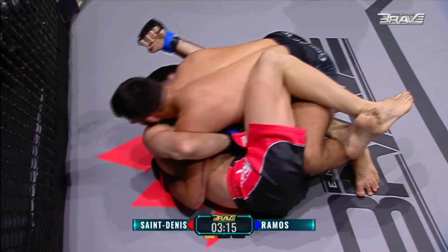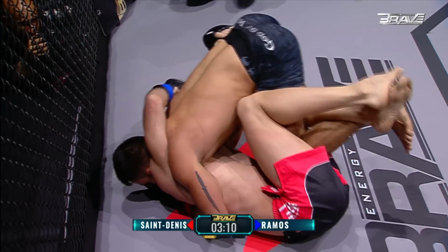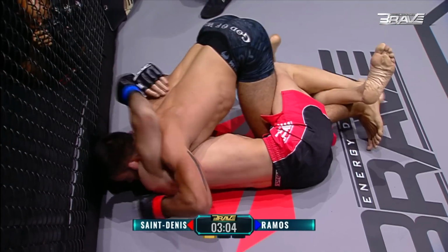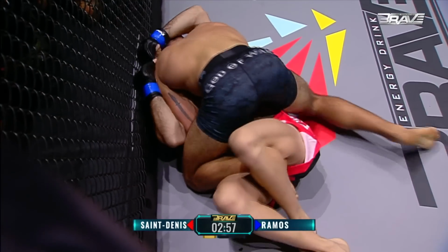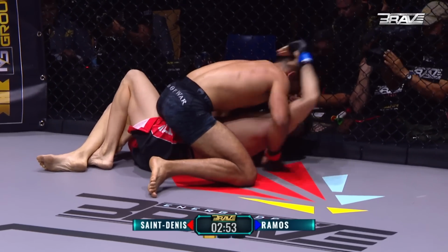Arcaitz doing a good job to try and get some sort of guard back. Was able to work to the half guard, but again, very similar position. It could just be a case of rinse, repeat here for Benoit, God of War, Saint-Denis. Half guard without the underhook when you're flat on your back is sort of like half mount. There's not a lot of offense you can do from there. And once again, Benoit could have gone to side control, instead chose to take mount. As you said, rinse, repeat.